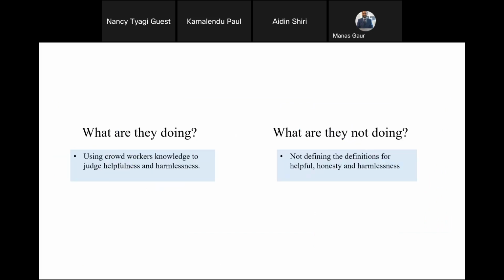When we say what they are doing and what they are not doing, they are not defining the definitions for helpfulness or honesty or harmlessness. They are instead using crowd workers' knowledge to judge what helpfulness and harmlessness mean. So they are not explicitly quantifying some metrics to judge whether it's a harmless or a helpful conversation going on. Even I personally believe that would be somewhat difficult to quantify in a certain metric. So they are not defining the definitions. This is one thing very clear in their paper. That is what the paper says also, that they're using human feedback. So this is what they mean by human feedback.